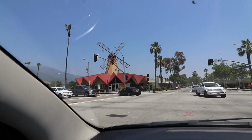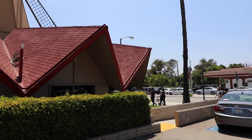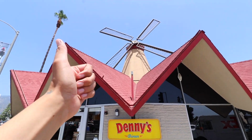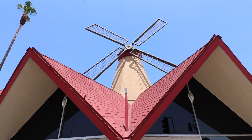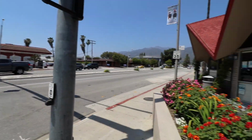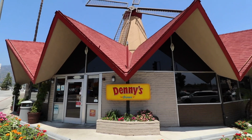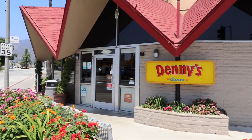Like this, for example. Would you look at the size of that windmill? Now that right there is a great way to get people off the road. Look at this place. I love like 800 things about this. I love the windmill. I love the googie architecture. I love the history. And I love like 797 other things about it, but look at this! Right here on Huntington and Santa Anita Avenue, right here in Arcadia, exists the weirdest Denny's you've ever feasted your eyes or your stomach at.